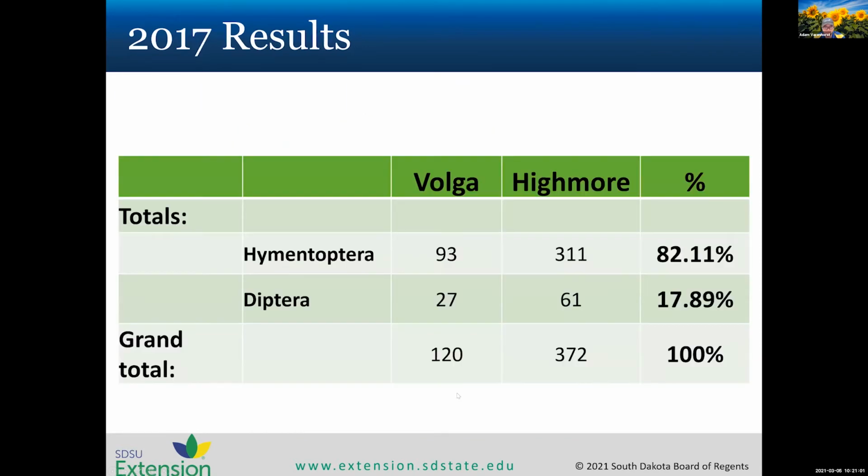In 2017, again, we had the majority of our samples being made up of bees and wasps. And this time we had our location in Highmore. We had a lot more pollinators collected at Highmore than Volga. We didn't have soybean aphids in 2017 at our Volga location. I think that really shows the difference that we are seeing from 2016.